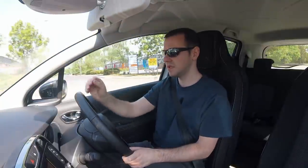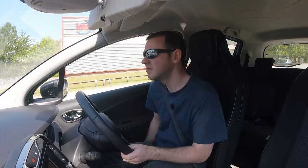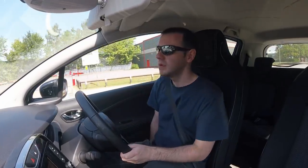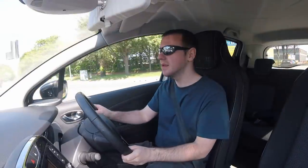Now, either I'm very high or this thing's not right. If I was a bit taller, I wouldn't be able to see the speedometer. Can this go down? Can you not? You can't lower the seat.